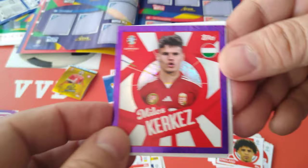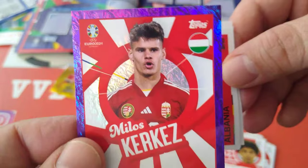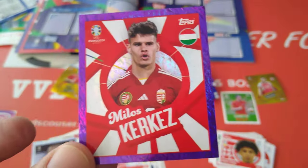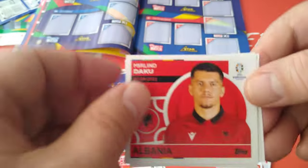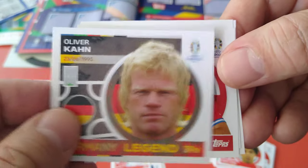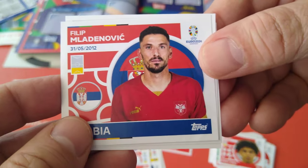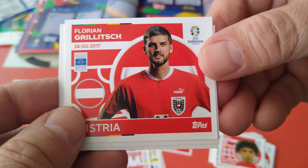A purple. Boom, a purple. Milos Kerekes for Hungary. The young left back at Bournemouth in the Premier League. That is our first look at a purple. Of course, second look. But we got the Oblak. I forgot that. Forgive me. All right. Albania. Here's a legend for Khan. He's in the card collection as well. Sufal, West Ham, Czechia. And Miladinovic, Serbia. And Grilic for Austria.